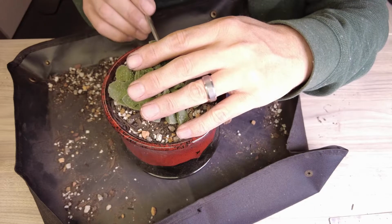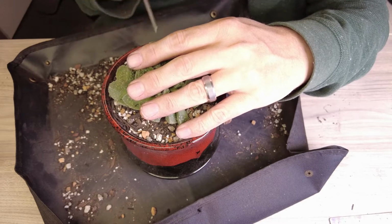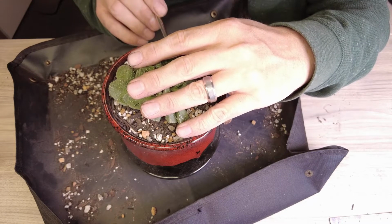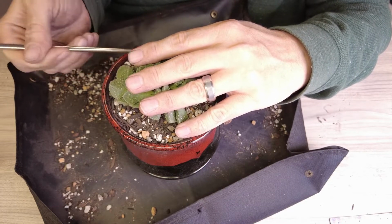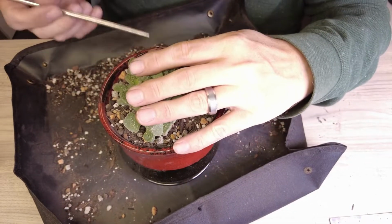Don't just thunk it down. Although, you know, these are plants. You probably just thunk it down in the soil and figure it out if you did it right. But we're going to help them along as much as we can. And so I'm tucking those roots down, and I'm pushing some soil over, and I'm tucking the roots down, and I'm pushing the soil over. And we want to work those in as well as we can.